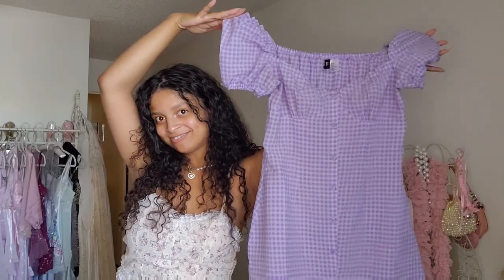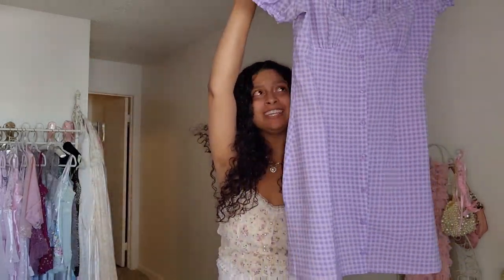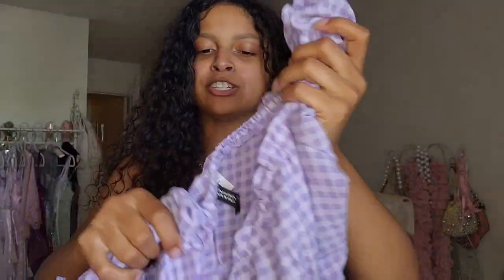It's just a little simple dress, you know, just for day to day. Just want to take a walk or something like that. Something really simple, but I think it's really cute. I love it so much. I love this pastel lavender shade. This one looks like it was originally from H&M.